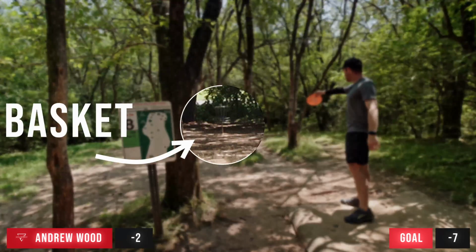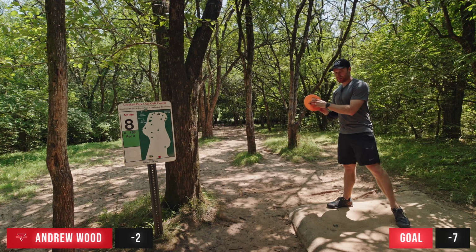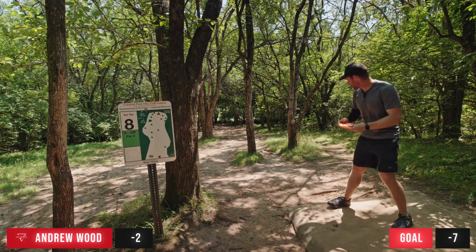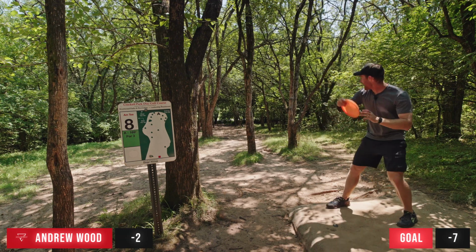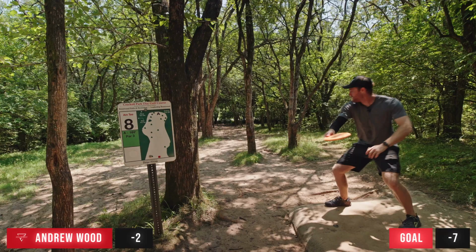170. Really tight gap off the tee. Basket is just straight down. We're gonna go with actually our putter, Plastic Sea Otter, see if it's a little less stable. Just try and hit it on the standstill right through this gap. Shouldn't be a problem. Get up and down for a nice birdie.